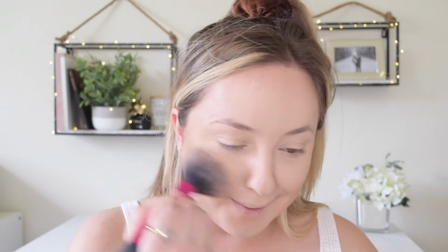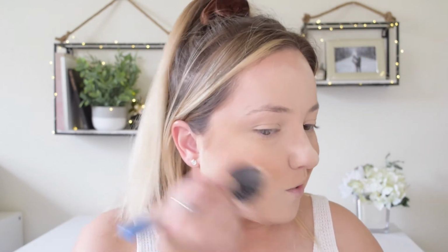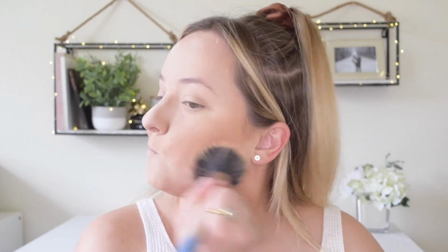I'm gonna grab this Real Techniques blush brush and go in with some Physicians Formula bronzer and just kind of bronze up my skin. I love the smell of this. Oh, using my Wet n Wild powder to bake and clean up. That is not even. Oh my god. Okay, let me dust this off already. I'm over it. I didn't really get it that even, but I haven't used this in a really long time.